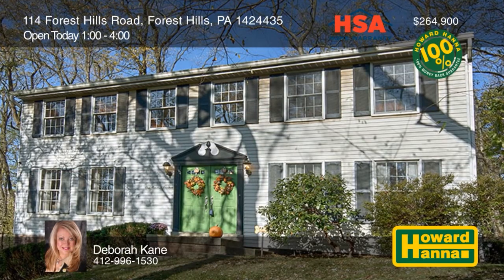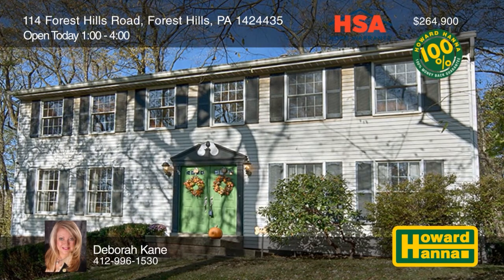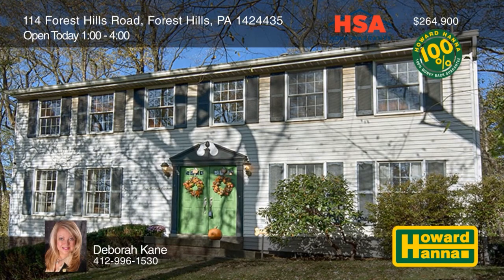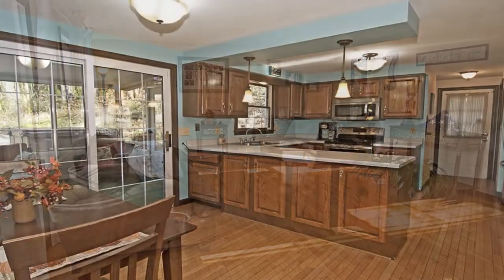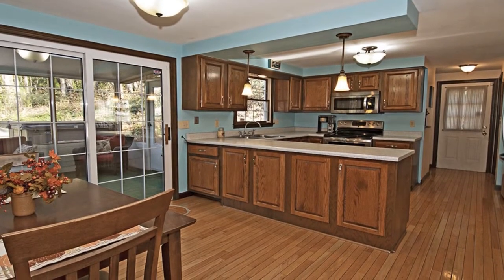Encompassing 2,184 square feet of attractive living space, this updated four-bedroom, two-and-a-half-bath home in Forest Hills is listed for $264,900. Hardwood floors run throughout its open floor plan, connecting the formal living and dining rooms. Pendant lighting illuminates the updated eating kitchen, stainless steel appliances, and breakfast area.